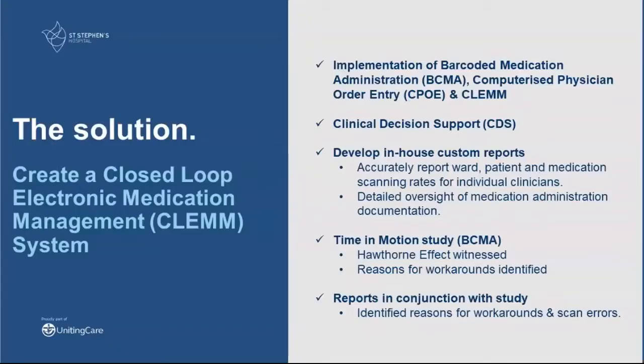So what was the solution? We decided to create a closed-loop electronic medication management system. We implemented barcoded medication administration, or BCMA, along with computerized physician order entry, or CPOE. The barcode scanning functionality ensures the right drug and dose is given to the right patient via the correct route. In addition, the clinical decision support rules provide a further mechanism for validation at the point of administration.